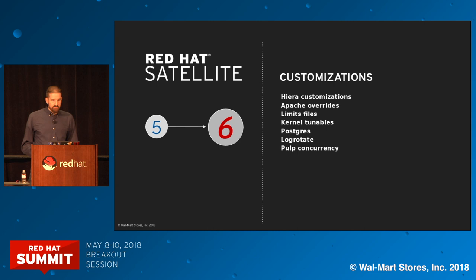So at this point, we have the infrastructure taken care of, but it still has to be configured, right? Out of the box, we knew that the default configurations weren't going to scale to what we need. So we took our experiences scaling Satellite 5, plus our experiences with our Puppet infrastructure. We worked with the Satellite engineering team and the performance team, and we came up with a lot of the values that we're going to talk about today.